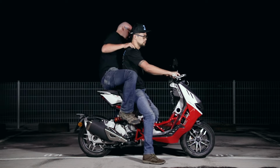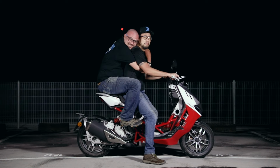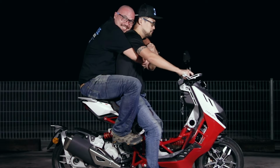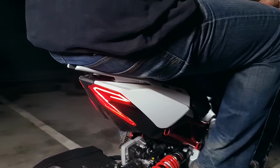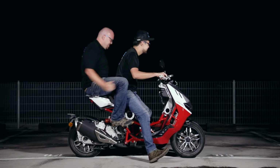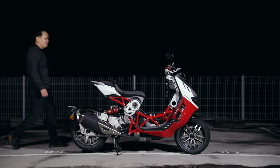With Mark coming in as a pillion, he felt that it was cramped. Careful ladies, naughty boys will take advantage. Mark also felt that the seat was very small, but comfortable enough. See properly, the pillion seat disappeared. At a combined weight of 170 kilos, the preload adjustable rear monoshock held up very okay.